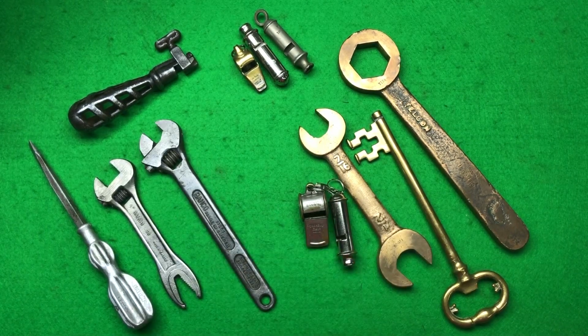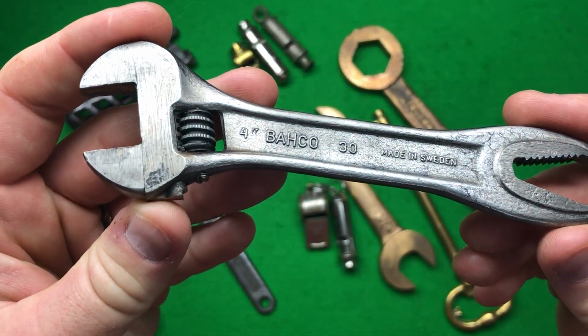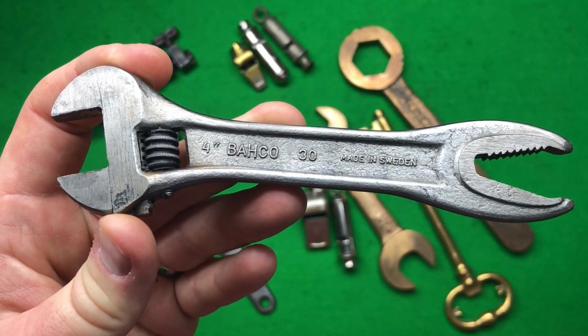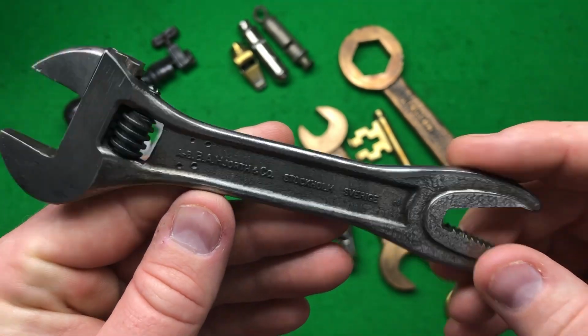I said, well, you're at it. Have you got anything else rare? Anything else interesting? And he said, I've got this, which is a Bahco, but it's a 4-inch model, but it's marked... It's a 6-inch model, but it's marked as a 4-inch model. Basically, I thought, why not? I'll give that a whirl.